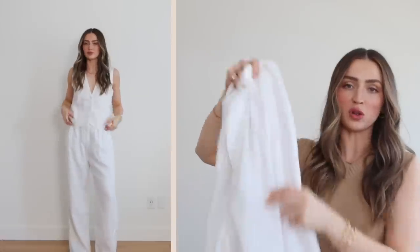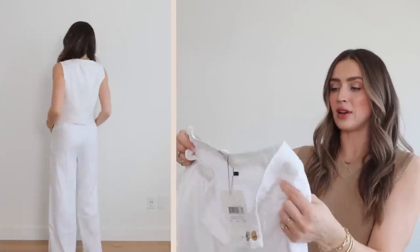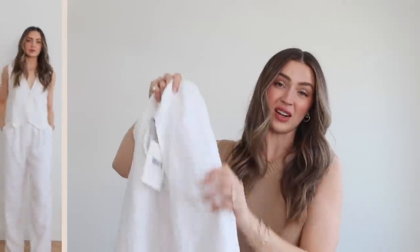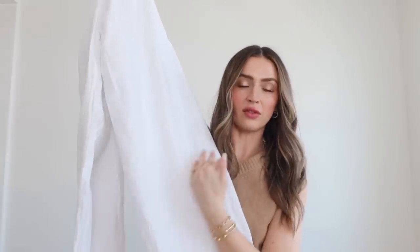And these are much more loose, much more flowy, perfect for the spring and summer and a lot of trips that I have coming up. So again, because it's linen, it does stay very, very wrinkly. And I was actually steaming these, and a lot of the original folds from the packing were just impossible.